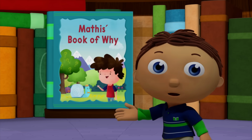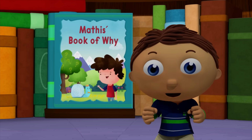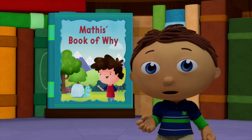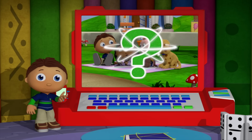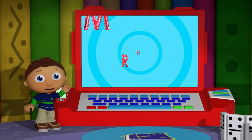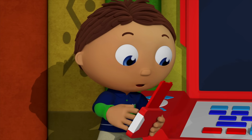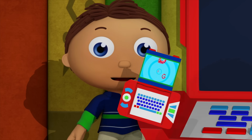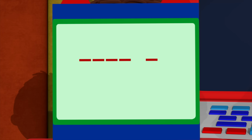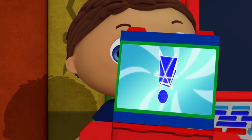Let's read the title of this book. Mathis's Book of Why. A book of why? That sounds super duper. We know what to do. We need to jump into this book and find the answer to our question. First, we look for super letters. And then put them into our super duper computer. Super duper computer, how many super letters do we need? In this story, we need 11 super letters. And then we will get our super story answer.